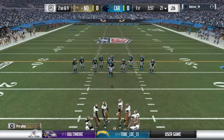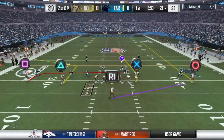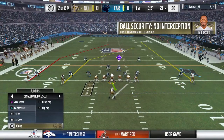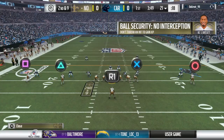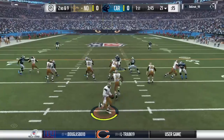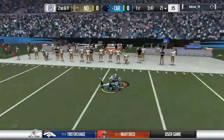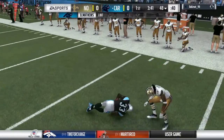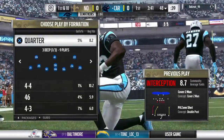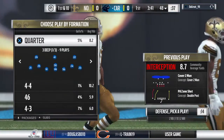So what will they do? On the ground, through the air, let's see. 2nd and 9. Play action now. Brissett. He's going to rifle one deep left side. Into a double team, and it's intercepted. A great read, and it's picked off. And his guys are going to take over at their own 48-yard line.